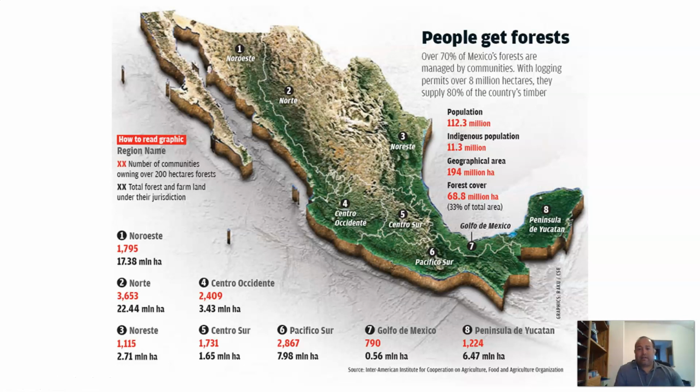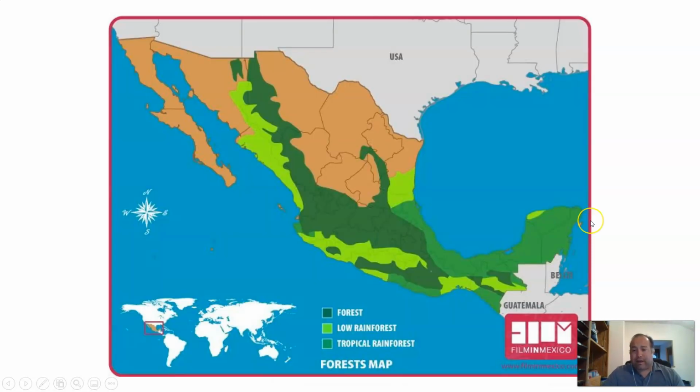And what I just think is really interesting about the Mexican approach is that the people get the forest. So over 70% of Mexico's forests are managed by communities within the areas where the forests are. Logging permits are over 8 million hectares. They supply 80% of the country's timber. So the majority of timber for the country of Mexico comes from these Mexican forests that are managed by these communities. So they're able to keep the money in the community and really make the forest work for them within the community. So it's just something that I find really interesting.